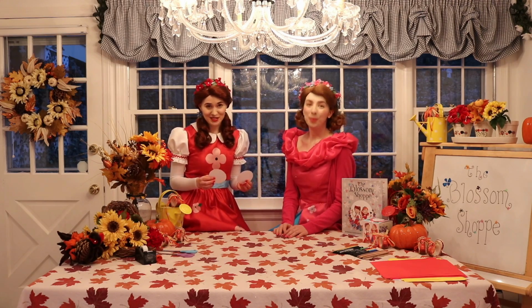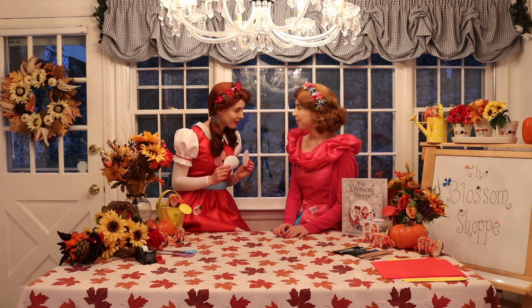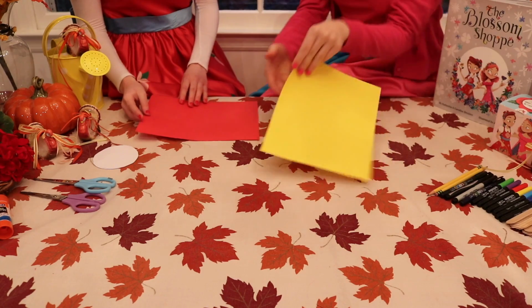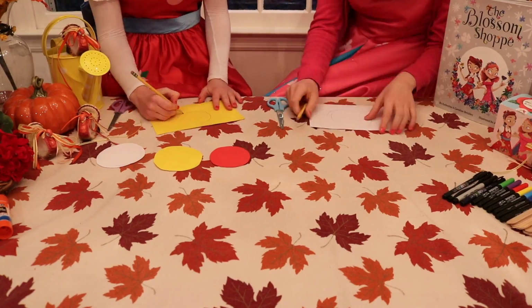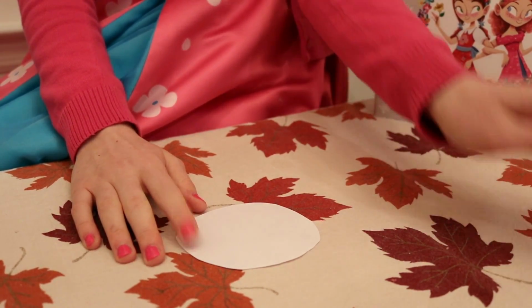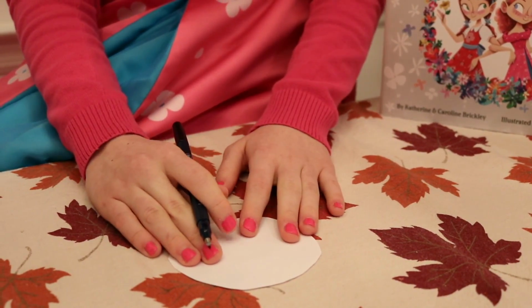Repeat these steps as many times as you would like, depending on how many thankful flowers you would like to make. Posie and I will be making enough thankful flowers to give to everyone in Blossom Town. Once you finish cutting out all of the paper circles you will be using, take one paper circle and lay it flat on the table. Decide for whom this blossom will be for, and then write down one of the reasons why you're so thankful for them.